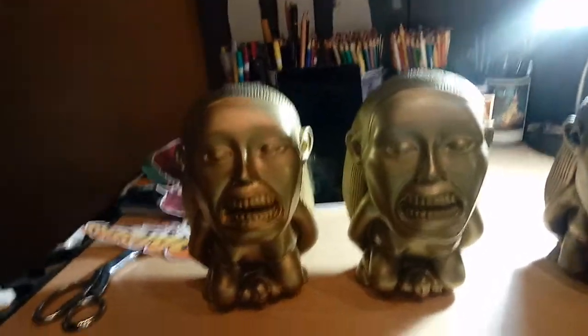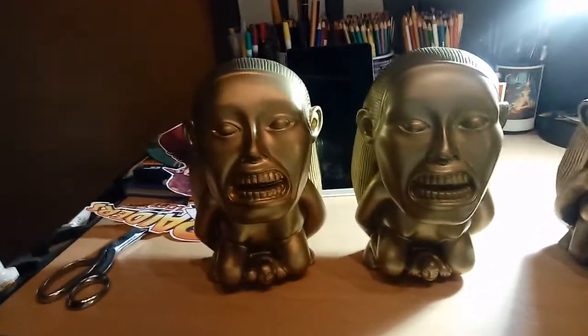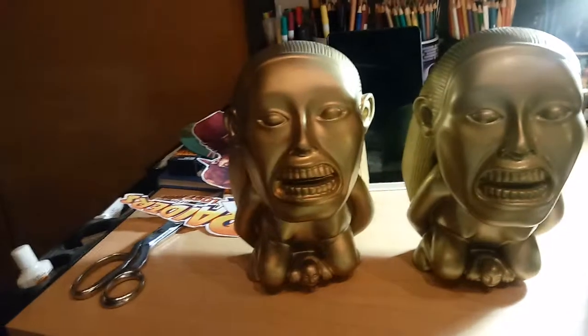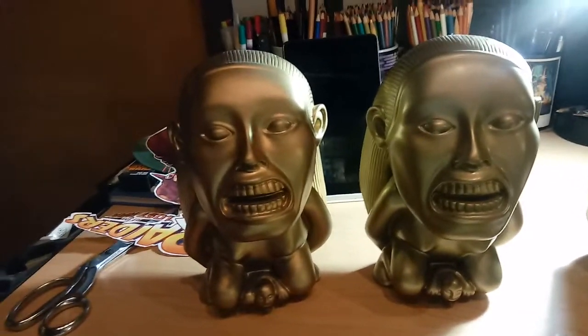I'm hoping to find something I can use to make at least one of them much shinier, kind of like the 3PO color, the metallic color on that, to make it more realistic looking.